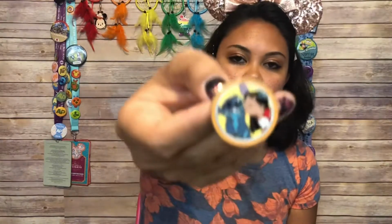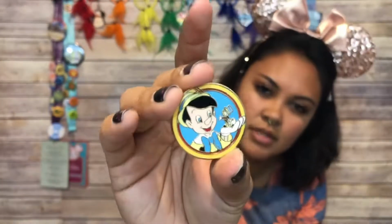It's already falling out. Alright, so we've got Cruella. There's Cruella. We have Lilo and Stitch, best friend duo. We have Pinocchio and, oh my gosh. What is his name? Geppetto? Is it Geppetto? Or is that Pinocchio's dad? What was his name? Do you guys know? Jeez. Oh my goodness. Okay, so we have Mickey and Pluto. And then we have Mulan, Mushu.